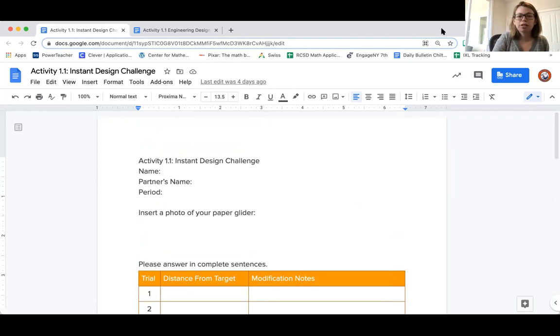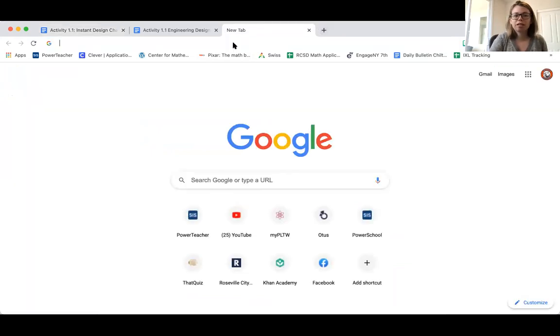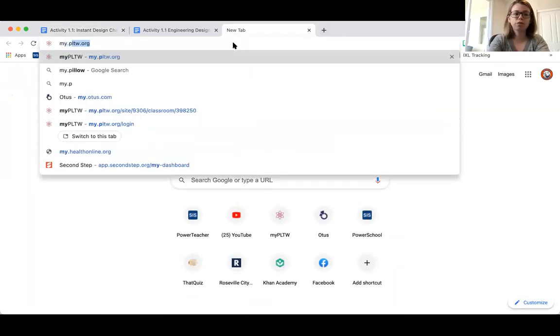And now on to what we're going to do today. So today we're going to be looking at the engineering design process. We're going to go through the steps that we took for your paper glider prototype and what part in the engineering design process each thing was. So I'm going to show you again how to get into your Project Lead the Way site for those of you that may have forgotten.